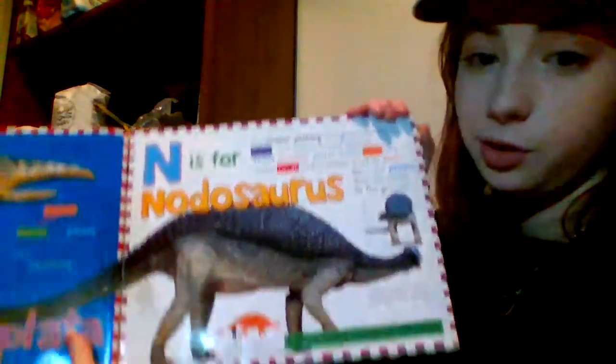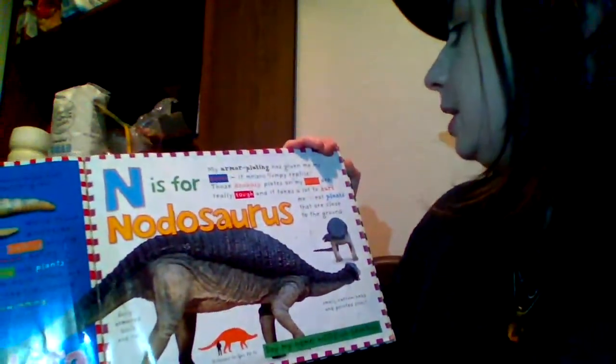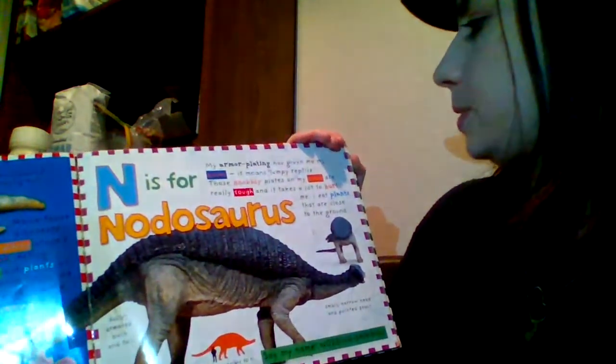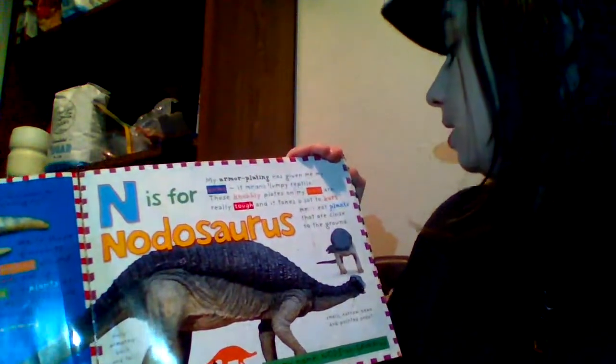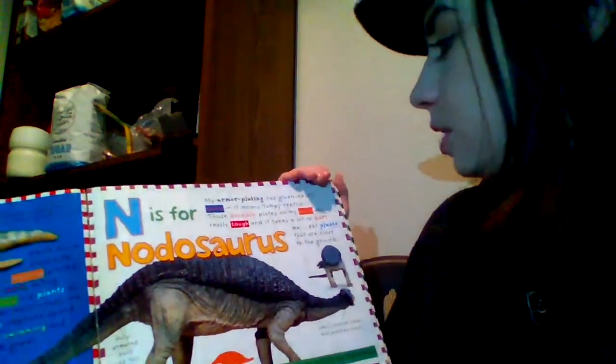N is for Nodosaurus. My armor plating has given me my name. It means lumpy reptile. Those knobby plates on my back are really tough and it takes a lot to hurt me. I eat plants that are close to the ground.